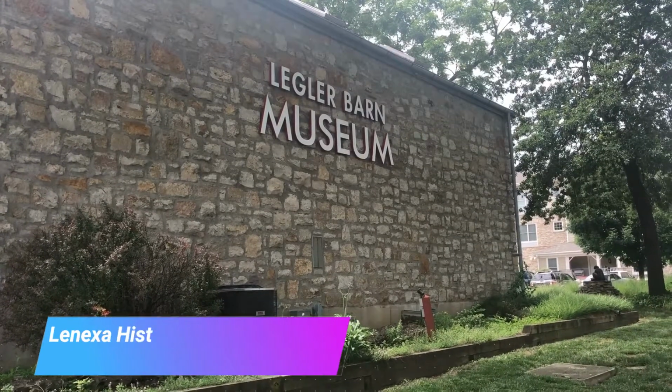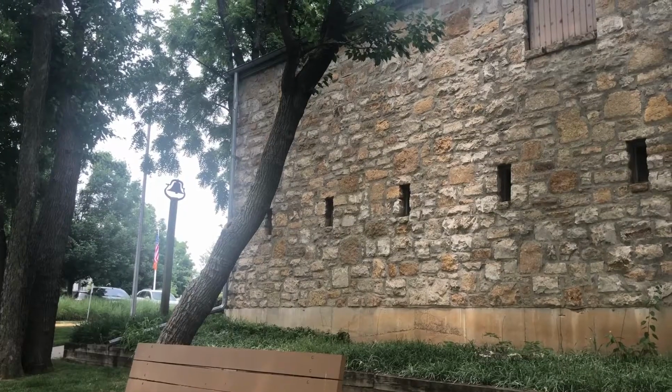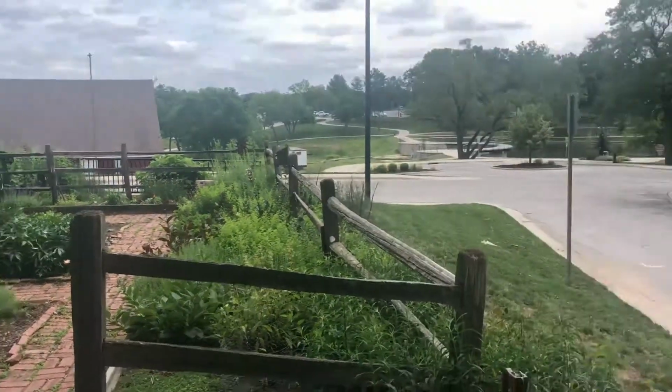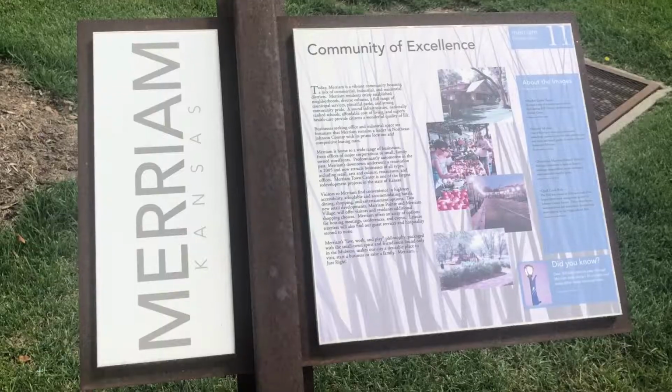I also got a taste of Lenexa from walking around Legler Barn and Park. The limestone barn is full of artifacts, and after touring the barn, I went outside to see the beautiful park. I truly enjoyed learning a little about Lenexa at this museum and park.